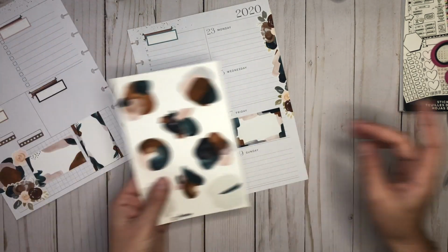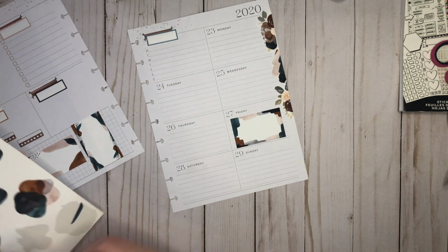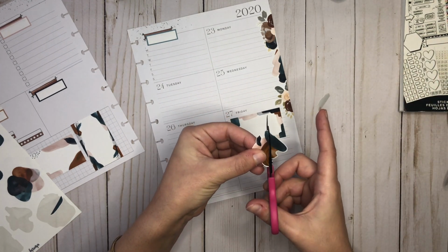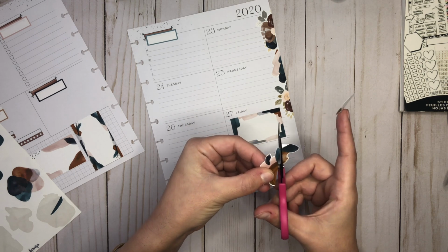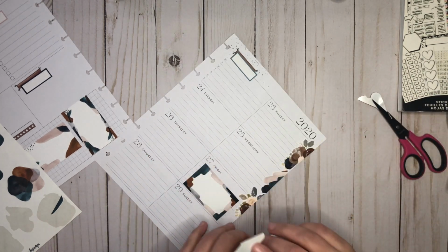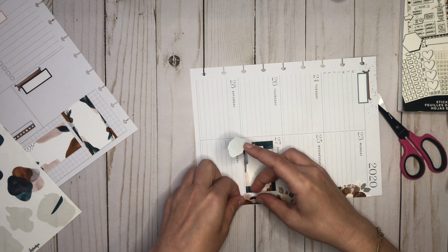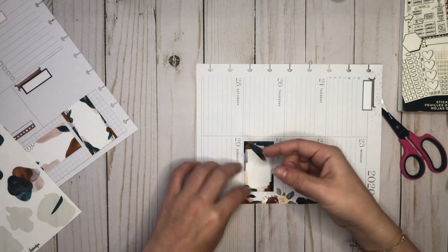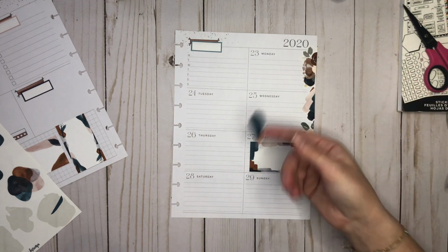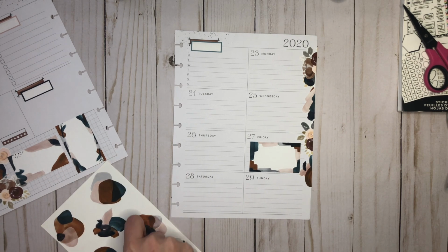What's next? What's one that we can do over here? Sometimes I find it a little bit challenging to figure out how to add decorative elements into the dashboard layout. I need to look back at some of my old spreads because I used to love doing it in my mini dashboard back when I used that last year and at the beginning of this year. And of course I should be able to because there's more space in the big one, but sometimes it's tough. Also, I really need it to be functional.